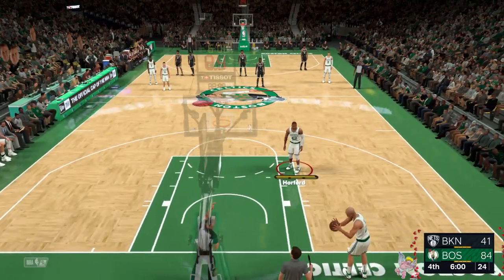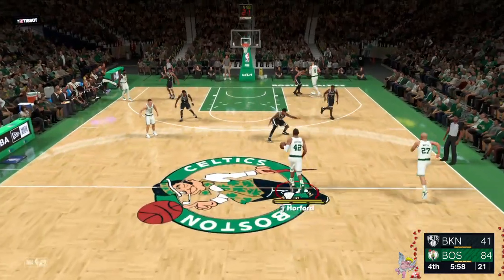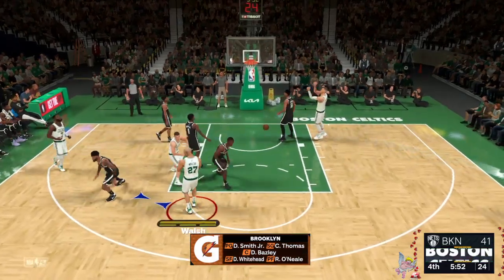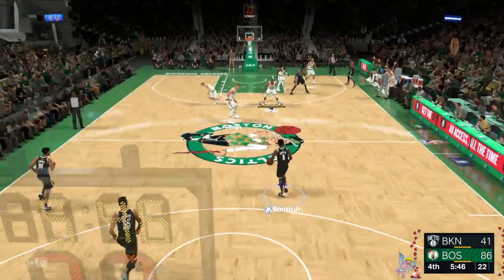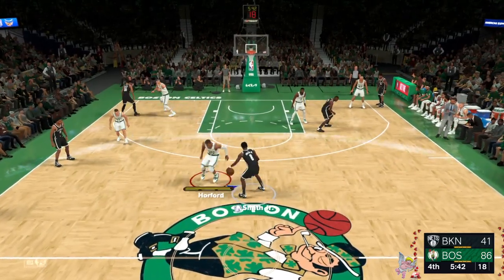And we reach the fourth quarter in a game that may be already out of hand. So for Brooklyn now, they've got Smith. O'Neal is out there with Darius Baisley. Then it's Thomas, and it's Whitehead in at the first. An elite distributor for a big man. Horford is the kind of guy you want to play basketball with.